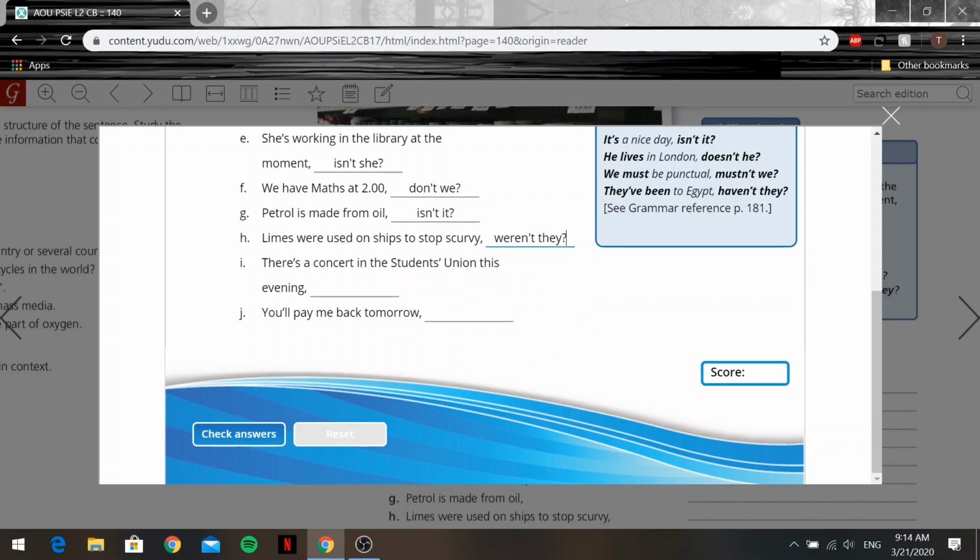There's a concert in the students' union this evening, isn't there? So we'll say isn't there. You'll pay me back tomorrow, won't you? Won't you? And question mark.